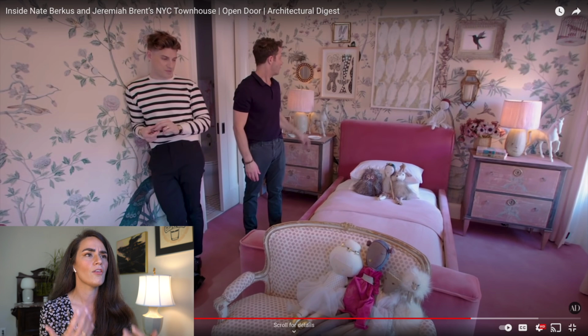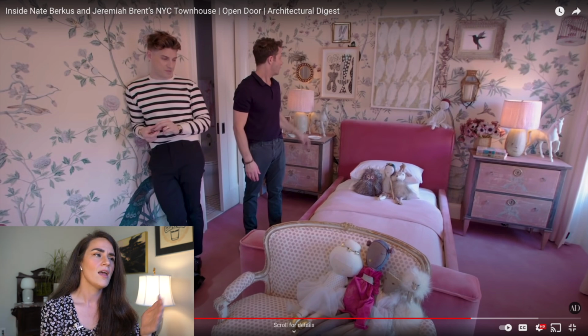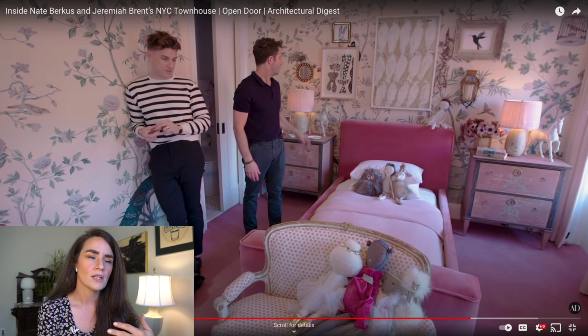Here, I feel like although they went for a lot of bold things like pinks, a very bold wallpaper, it's not exactly themed. You could definitely switch out a few things. You could give her new bedding. You could change the art. If, you know, when she grows up, she wants a different wallpaper, you could easily put something over that or paint the space.